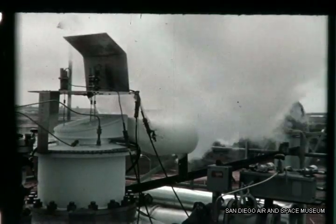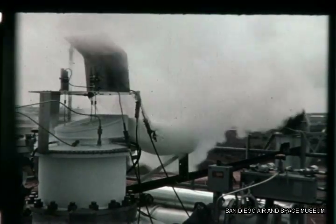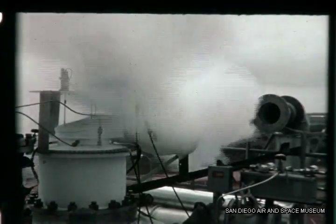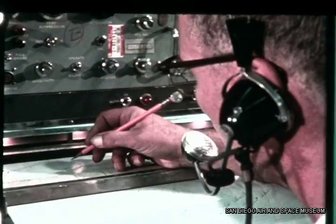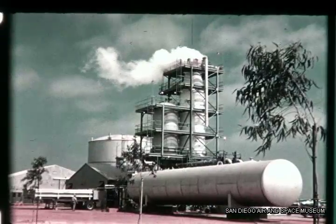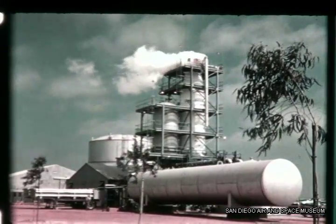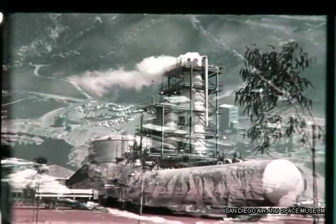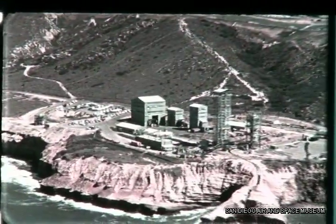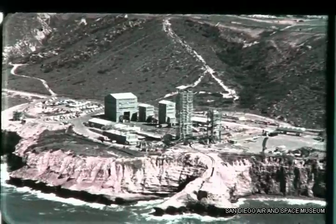Relocated atop the forward bulkhead, the valve is slightly larger but less complex than former models. The boil-off valve senses tank pressure and vents the boil-off gases to maintain proper pressure. Gaseous oxygen is released and vented through the ducts away from the missile. Complete system tests were carried on at Point Loma facilities.